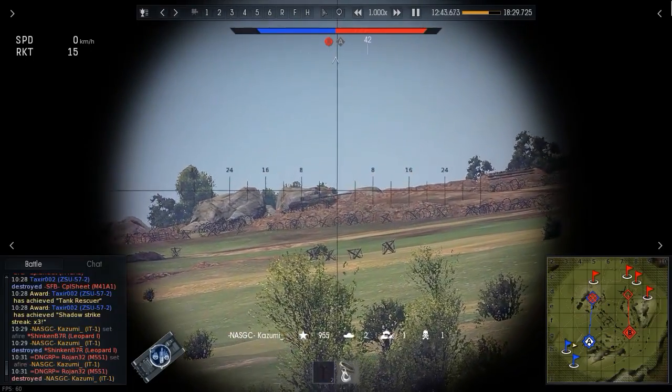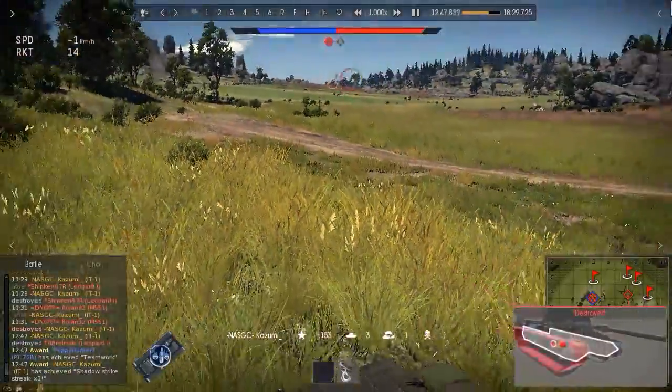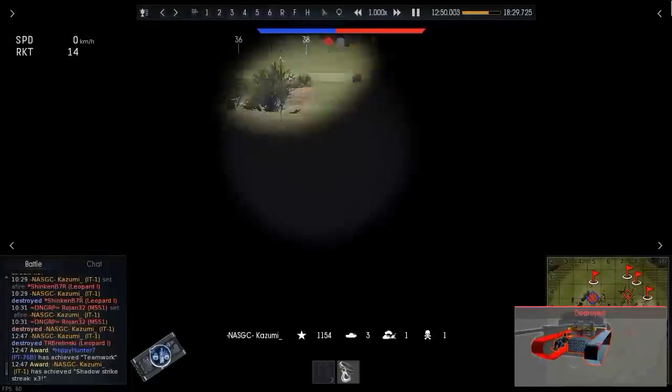I don't know why that is funny to me, but anyhow, there's a Leopard here, and the Leopard tries to get away from Mr. Kazumi, but he gets shot in the side, and Mr. Kazumi picks up his 3rd kill of this match.